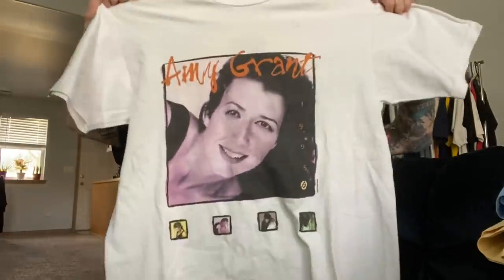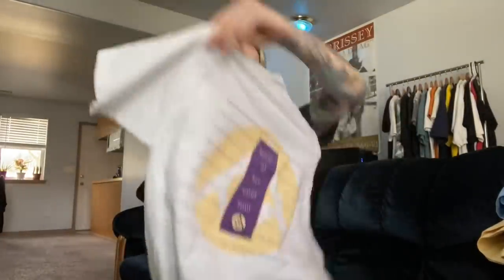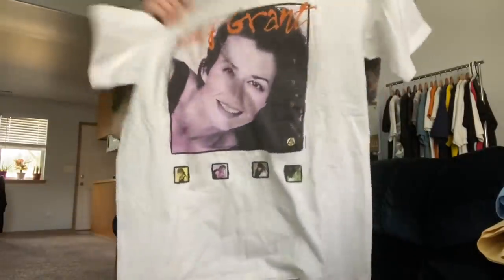So I think he found this one out in the wild. Amy Grant, front and back print. It's on a Nice Man blank. I really, really love this blank. Love this tag. It's honestly probably becoming a new favorite. Just the tees on it are really sick. Size large, front and back prints. Yeah, Amy Grant. I mean, she makes good music. I just don't know if anyone would bid on it.